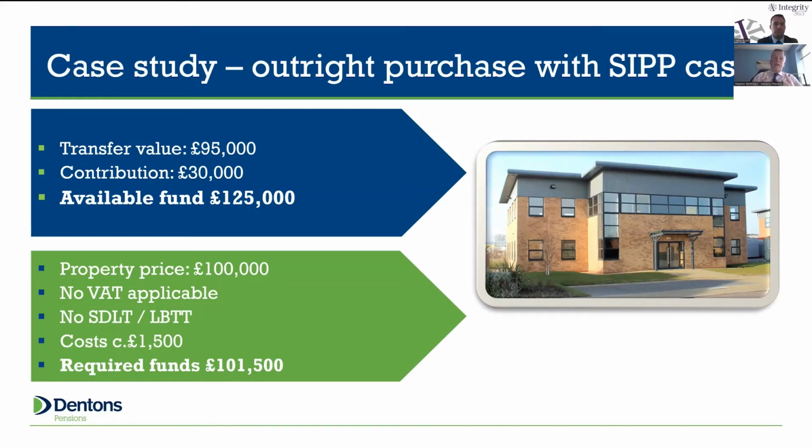And the first one here is an outright purchase of a property costing £100,000. And the client has an existing pension fund of £95,000 that he or she can transfer in to a SIPP or a SSAS. And the client also has the ability to make a tax relievable pension contribution of £30,000. So 95 plus the 30 gives an available fund of £125,000 to buy this property.